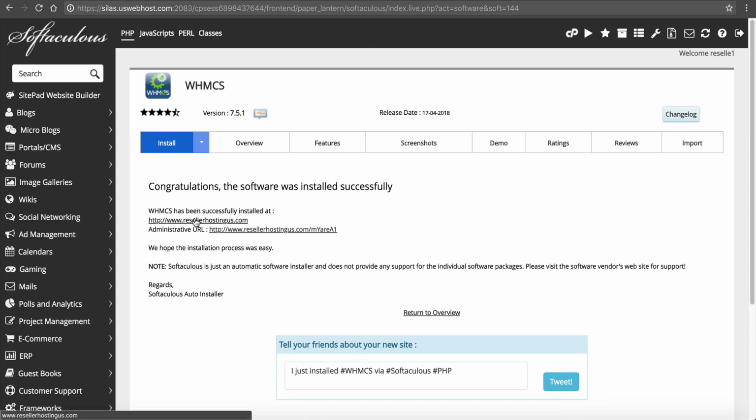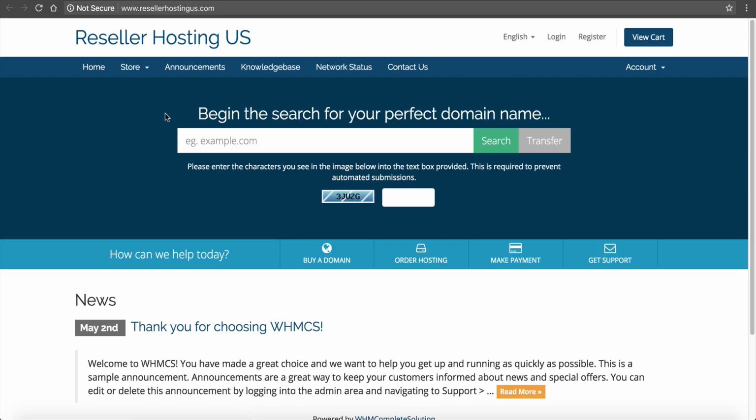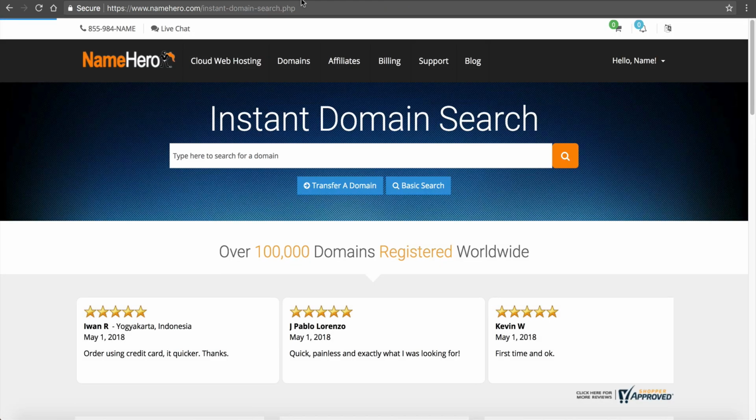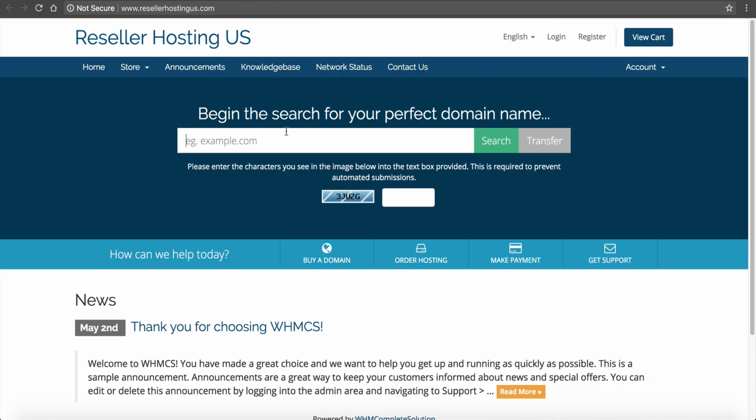Now, if we go to resellerhostingus.com, you're going to see I've got WHMCS installed. You can see, begin the search for your perfect domain name. So I've now got a site similar to NameHero. Like at NameHero, where I showed you where someone could register their domain with us, you now have the same thing, but it's white labeled. It doesn't say NameHero on it. You can have your customers register their domains through you.